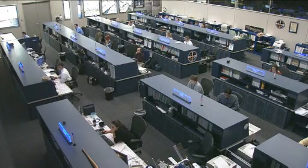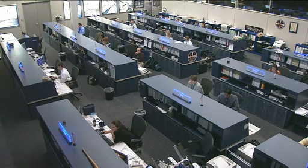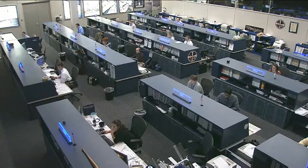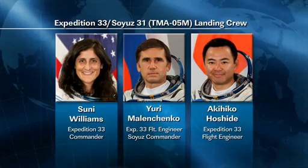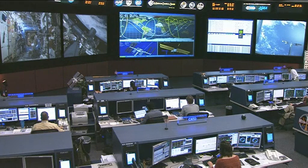The crew is moving into its first full work day following a day off and a light duty day yesterday, which was due to the extensive work they were doing over the weekend to prepare for an undocking and departure of three of their former crew members. Sonny Williams, Yuri Malenchko, and Aki Hoshide successfully landed in Kazakhstan back on Sunday, bringing an end to Expedition 33 and beginning Expedition 34.